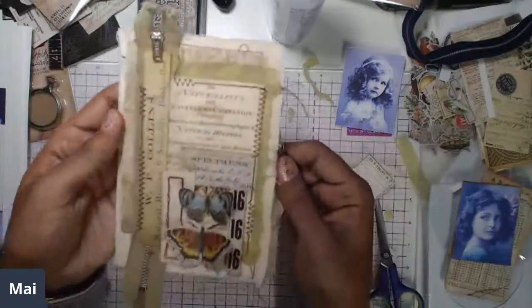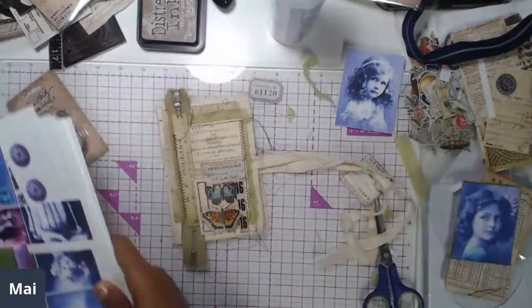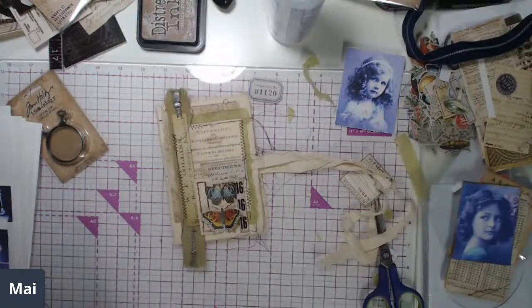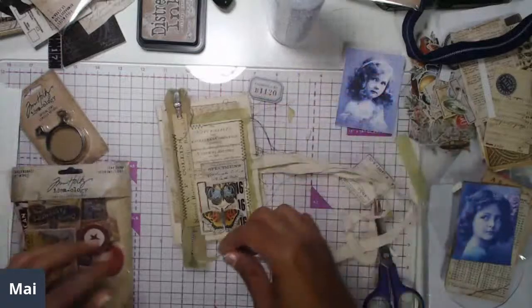All right, so there we go. We have that going on in the front. And that is pretty. If you look at hers, she's got beautiful stuff going on.